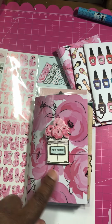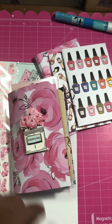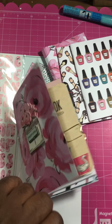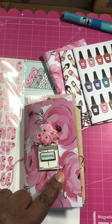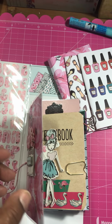So this is the little traveler's notebook that I made for myself. So it's these papers, and I laminated it. And then this is that flimsy elastic. Wasn't really happy with it, but hey, it's my first attempt. And then I know that this is probably going to come off in my purse, but I just really liked it, so I just have to take the chance.